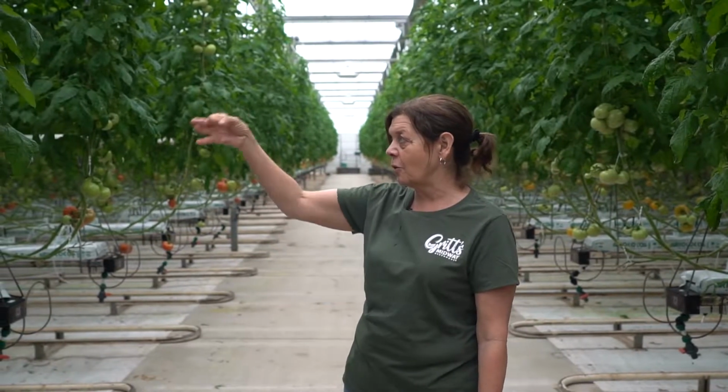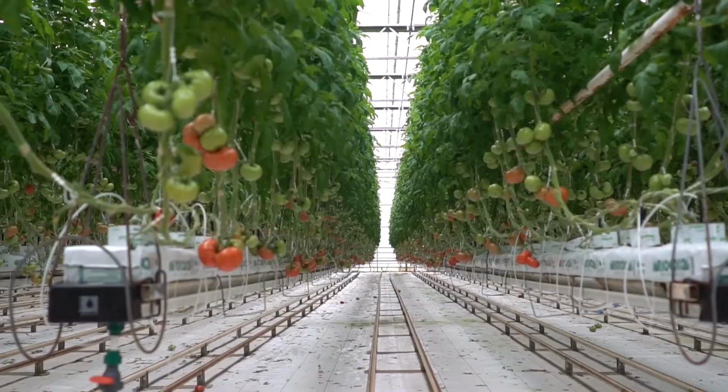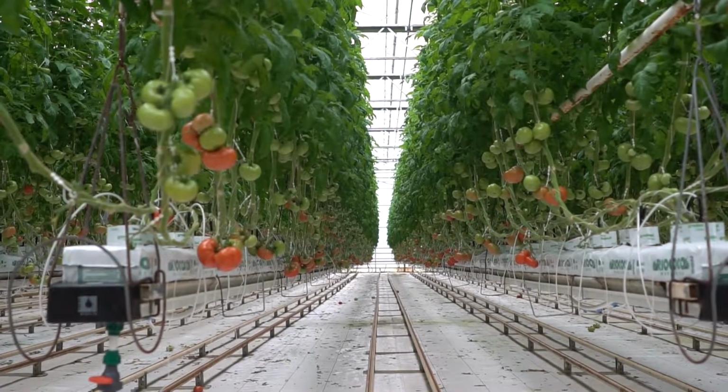Once a week we bring a little clip in and clip the plants, and they keep growing up taller and taller. That way it can reach an average of about 68 degrees a day. So it will get hotter in the afternoon, and we'll cool down a little bit in the evening.